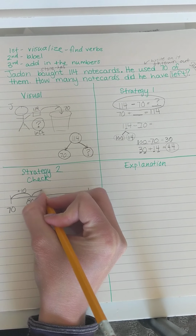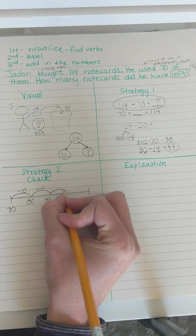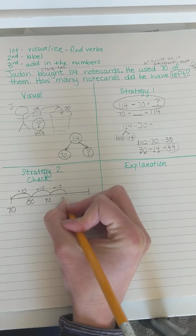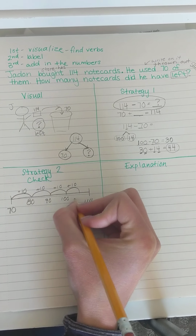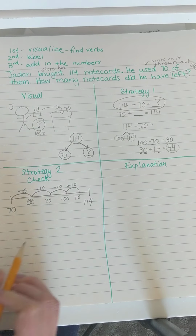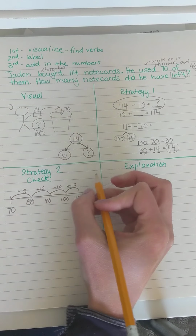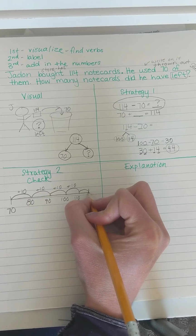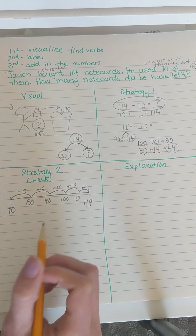80, 90, plus 10 more is 100, plus 10 more is 110. Okay, now I look at 110. I know to get to 114, I only need 4 more, so my last jump is going to be worth 4. Plus 4 more is 114.